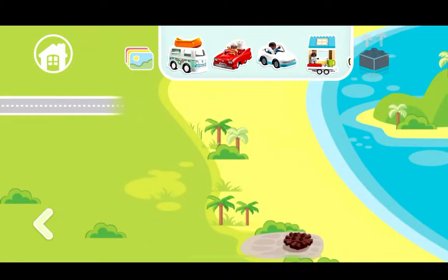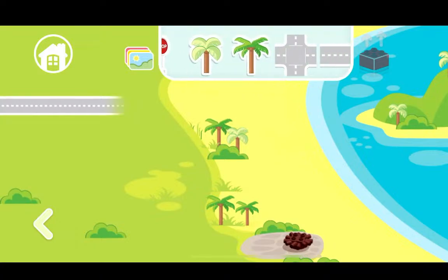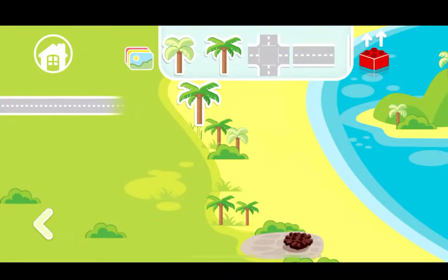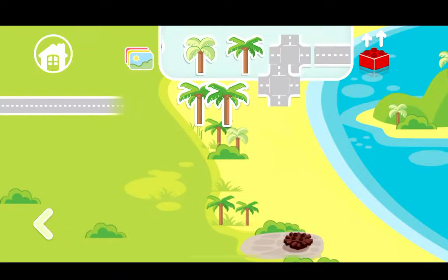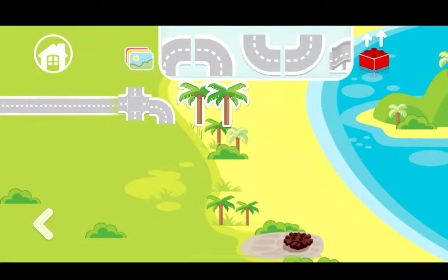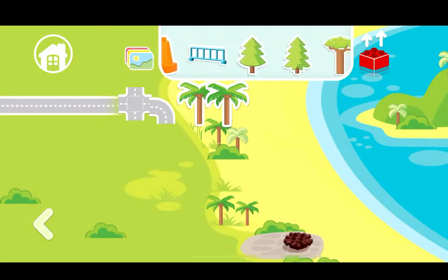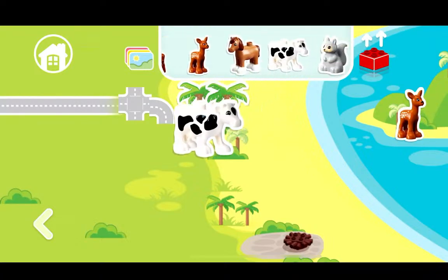Oh, there we need to take stickers on the picture. Let's do it. I want to take... See? Oh. One tree on the beach, the other tree on the beach, some part of the road, and maybe this one. Oh. Okay, then I want to take deer, okay, on the island. I want to take the cow.